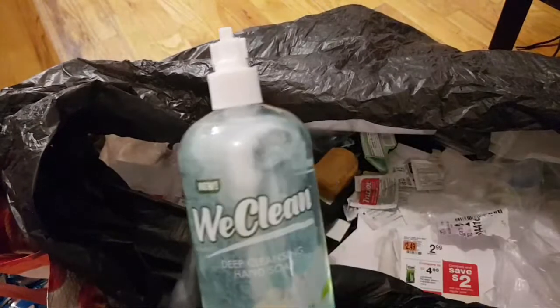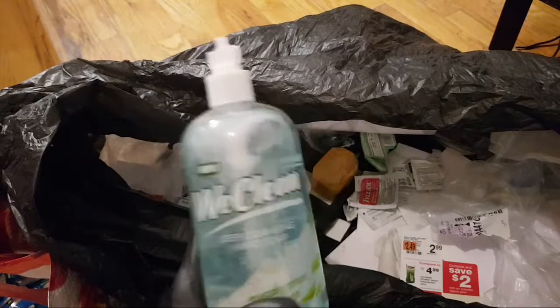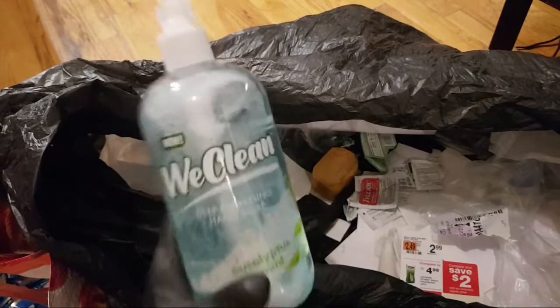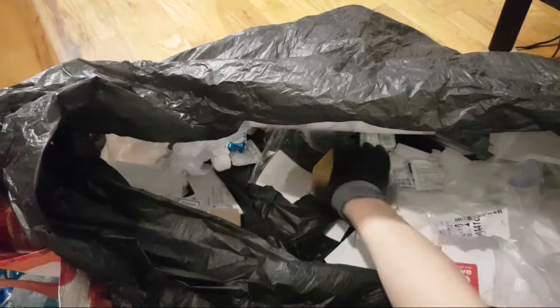I don't know if I shared it with you guys, but we use a lot of hand soap in this apartment. So whenever I go diving, I'm always like, I want to find hand soap. If I came across 20 bottles of hand soap, I guarantee you I would take all of that home. Probably keep 5 for ourselves and then donate like 15 of them. Definitely we cannot have a shortage of hand soap over here.